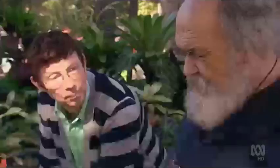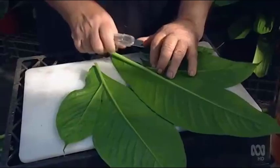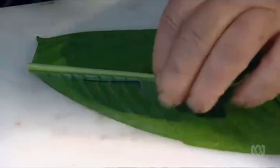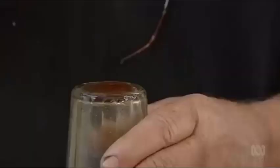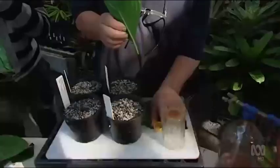No worries. We're taking a leaf and cutting an artificial stem to the leaf by removing a portion of the leaf to get it down to the correct size. And there. Wow. Put a very small amount of liquid hormone, which is on the bottom of the glass. Then you put it on the powder.